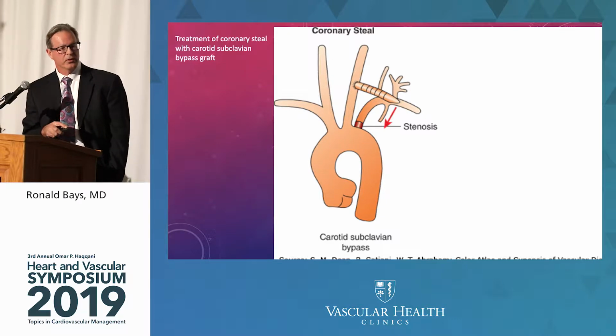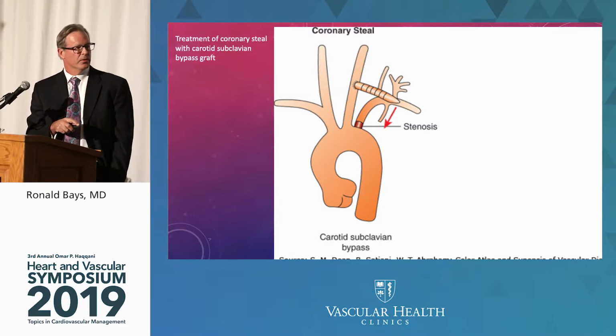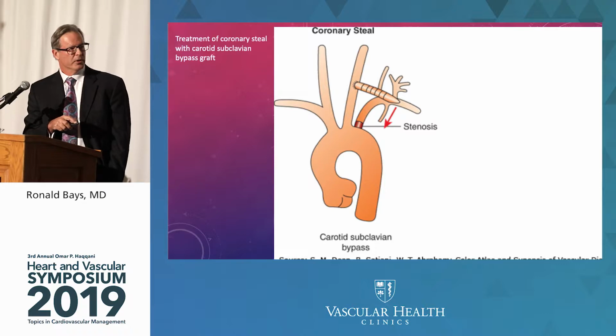If the artery is occluded and the stent is not possible, we typically would treat that with a carotid subclavian bypass graft here. The flow is normal in the common carotid artery. You can put a bypass graft in here, resupply the subclavian artery. Then you're going to have antegrade flow in the vertebral and the LIMA bypass graft.